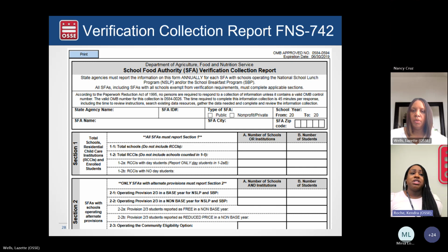The number of applications verified for cause and the results of those applications would be noted in section VC1, which is all the way at the bottom of this form. The applications that are verified for cause do not contribute towards your sample size or the verification process. And you'll want to make sure that you read the verification collection report instructions very carefully to ensure that it is completed.